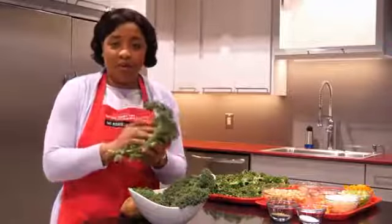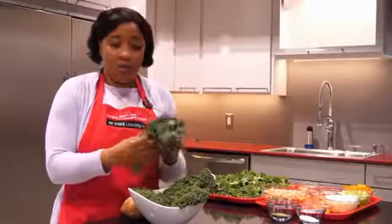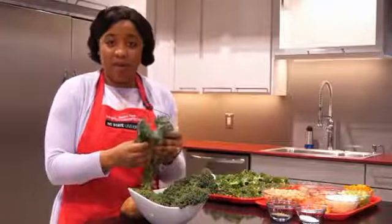The whole plant could be utilized, stem and leaves, in multiple preparations. You massage it and have it raw in a salad. You could roast this as it is and make kale chips with a quick season of salt and pepper, and you could steam it or pulverize it in a smoothie.